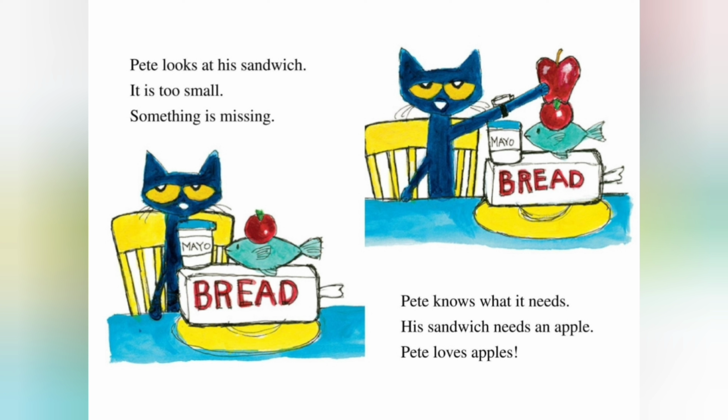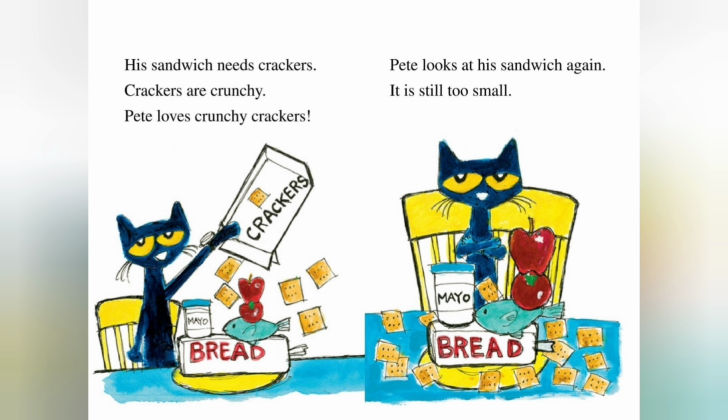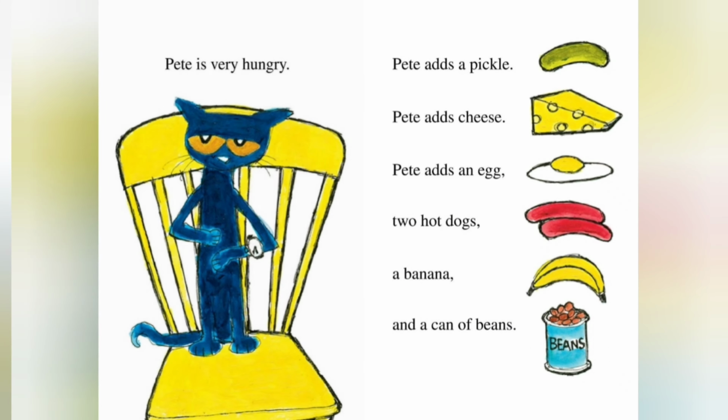Pete knows what it needs. His sandwich needs an apple. Pete loves apples. His sandwich needs crackers. Crackers are crunchy. Pete loves crunchy crackers. Pete looks at his sandwich again. It is still too small.